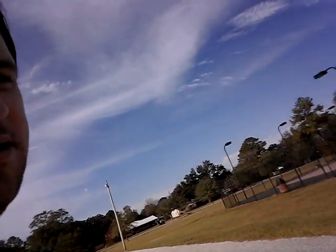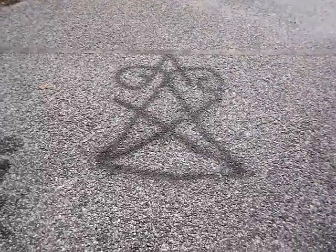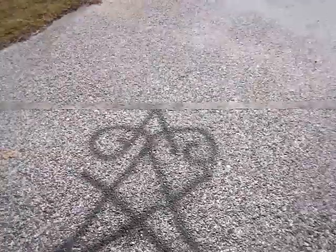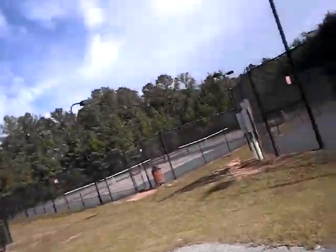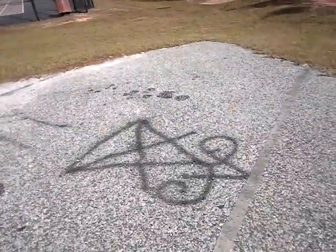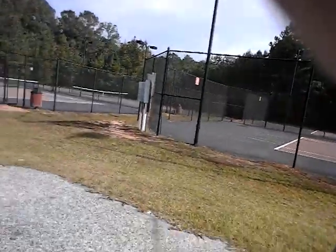I know this was supposed to be about a car, but anybody familiar with this? I have no idea what that means. It looks ritualistic. I don't know. Making sure you guys can see that. I wish there was a way to turn this camera around, but on my phone it's not.